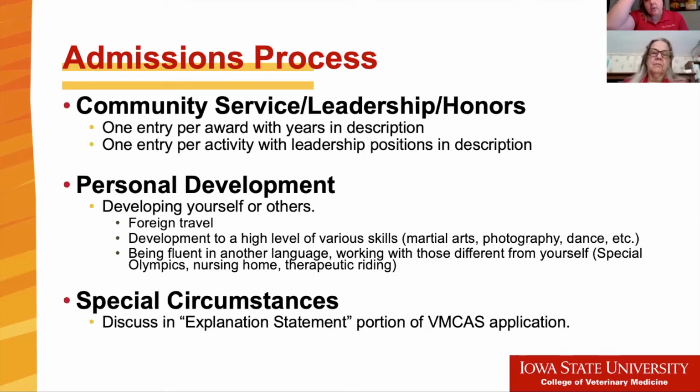So honors, like a pre-vet certificate, any sort of certifications would go in that extracurricular area as well. Correct, Kathy? Sorry, I'm typing in an answer. So certificates like the scuba diving instructor or a pre-vet curriculum certificate, pet grooming certificate, those sorts of things, I would put under personal development, because you're training in areas that aren't specifically veterinary related. Even the groomer or things like that, I'd still put in personal development.